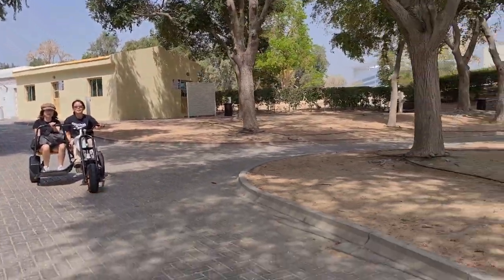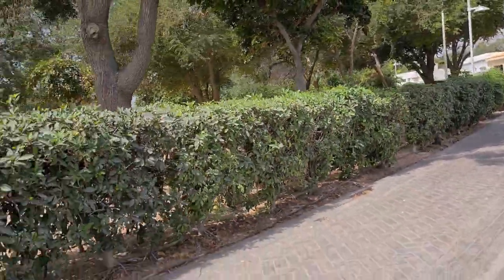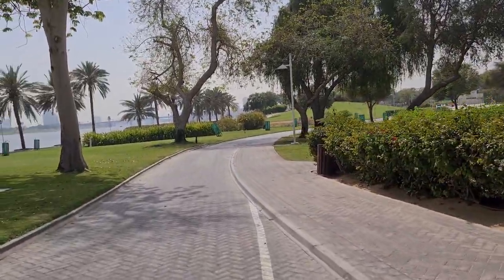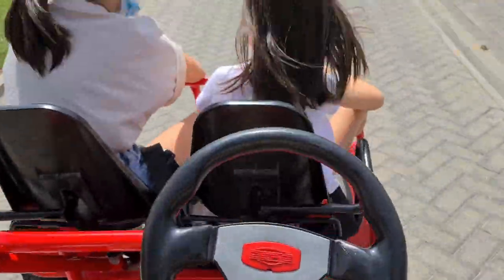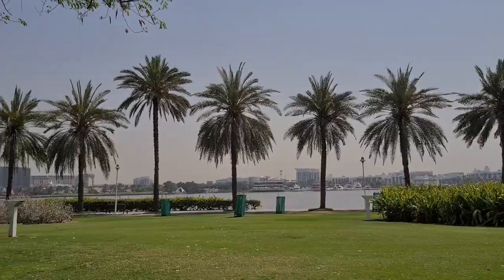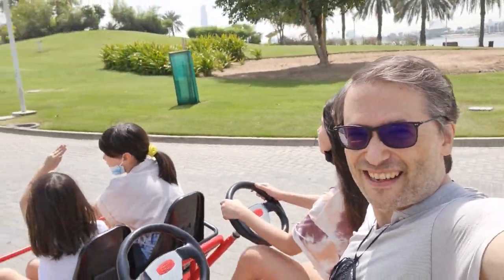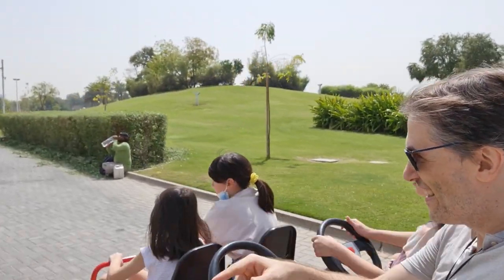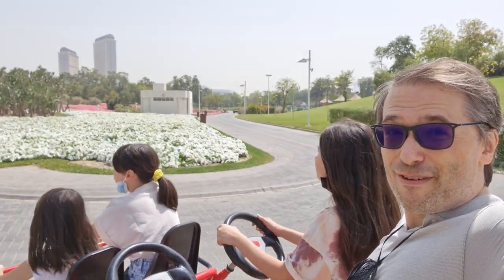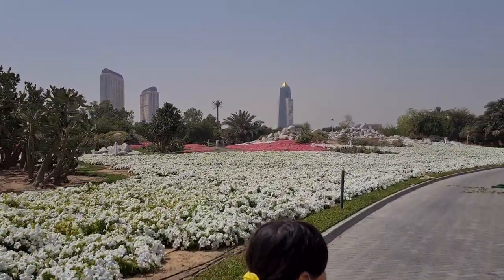Behind us is our beautiful wife and daughter. Hi, Abby. Hi, Mommy. We picked up some speed. And there's the nice creek waterway. And here I am with my girls. Hi, girls! Oh, turn right. We're approaching the flowers again. These flowers. Okay, let's move on.